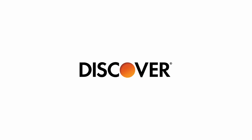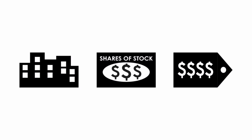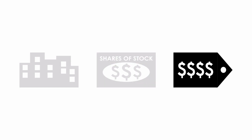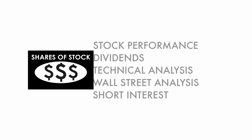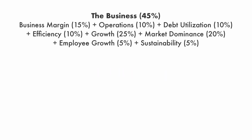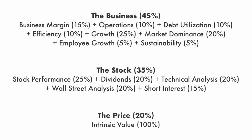Today on GrowthShares, let's analyze and see whether Discover Financial Services is a great long-term investment. The company analysis is divided into three broad factors: the business, the stock, and the price. Furthermore, these three factors are subdivided into 14 metrics that give us the complete picture of the company. Each factor and each metric are given different weight, together adding up to 100% of the overall analysis.